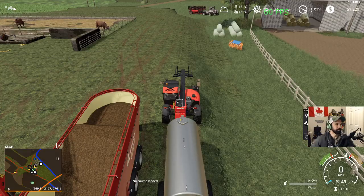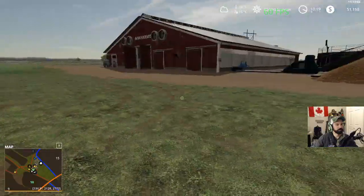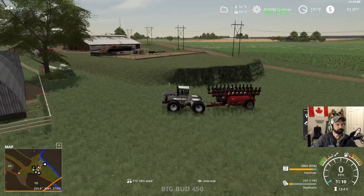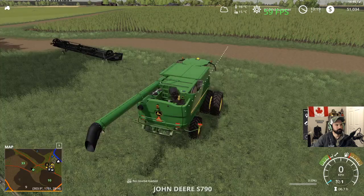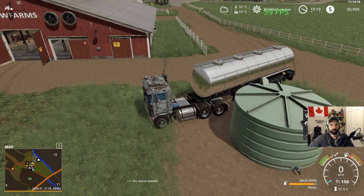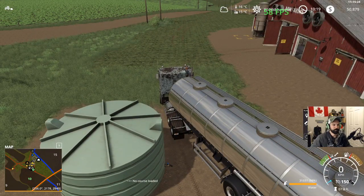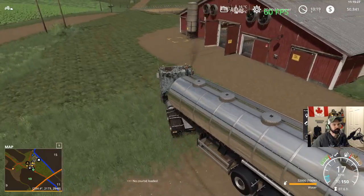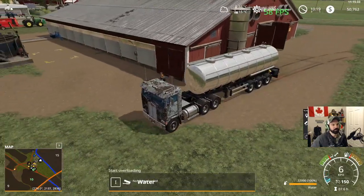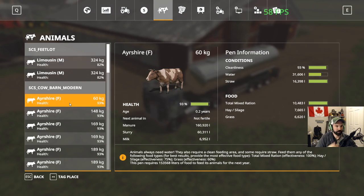All right. Oh, that will mess up the... yes, it will. Quite a lot. Still filling up. All right. There we go. Let's drop off some water here. And how much milk do we have here? Oh, 7,000 liters. It's enough.